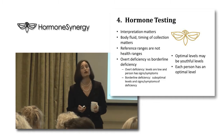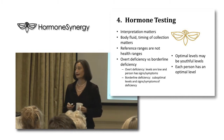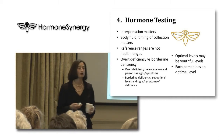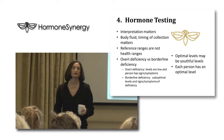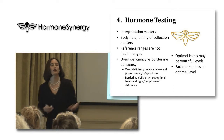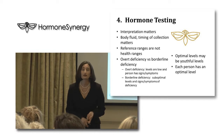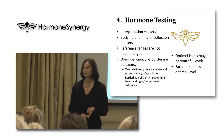And then the fourth type of testing you can do is hormone testing. Now, we can have a debate about whether or not hormone testing is important. I believe it's important, but there are some caveats. First of all, interpretation matters. Body fluid. So now you can do saliva, you can do urine, you can do blood, you can do hair, you can do poop. You can test almost any body fluid for hormones. So the type of testing matters, the interpretation matters. Remember that reference ranges are not necessarily health ranges. So most laboratories report a testosterone of 0 as normal in a woman.